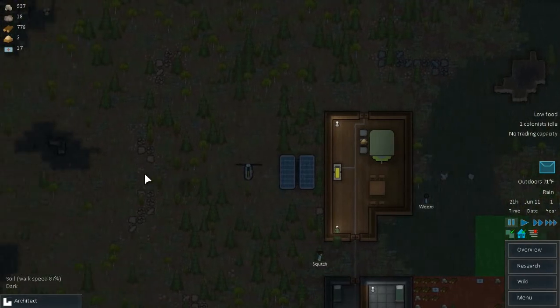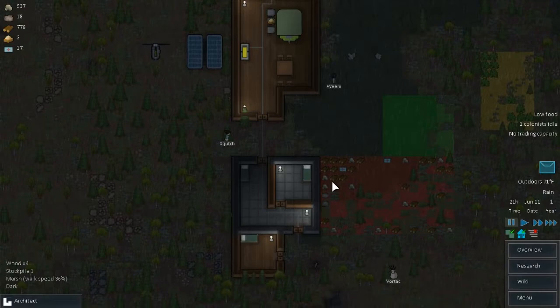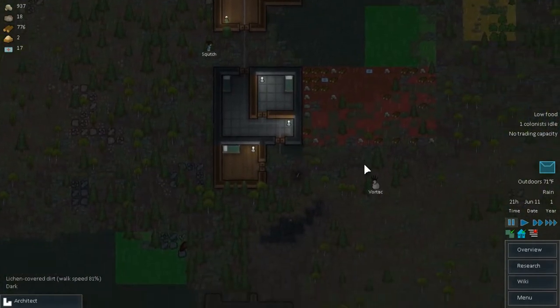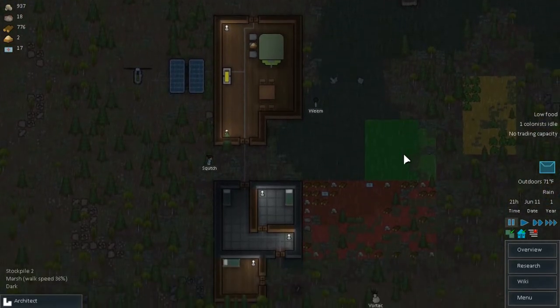I could just fill this whole area to the left here with wind turbines and solar panels and just have ultimate power. But if I really want to be safe, the best thing to do is make sure I have a geothermal reactor and get rid of all my batteries. That's the safe way to play it. I still think batteries are necessary. You probably won't see me getting rid of them. So we're going to get started here.